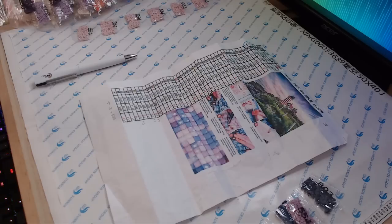So I ordered this on the 19th of August. It was dispatched, I think, on the 22nd, and it arrived with me on the 29th. So 10 days. That's really good.